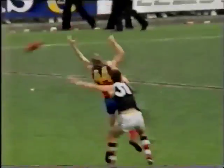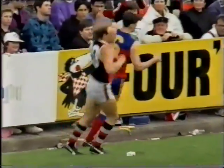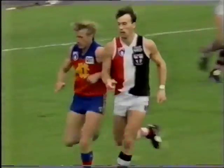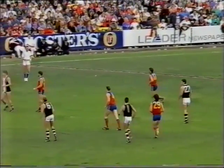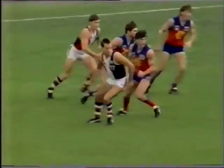Broderick to Osborne. Shanahan with him. Guard, can he keep it in? Throw in the forward pocket. And Shanahan giving Richard Osborne plenty of attention. Represented his state Tasmania before he made his debut in the AFL.